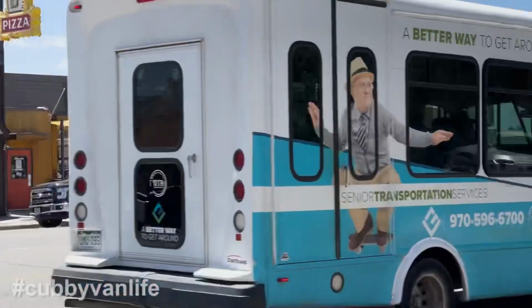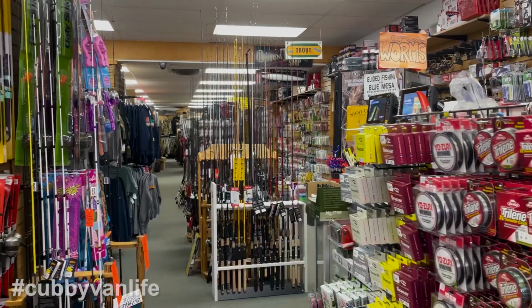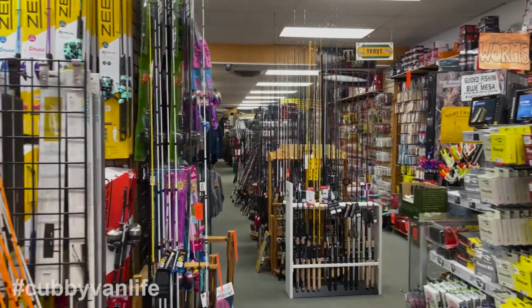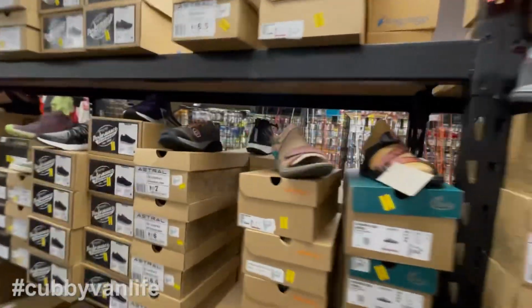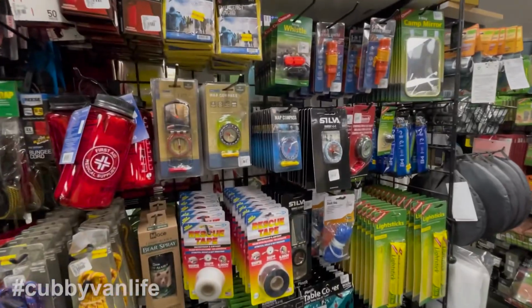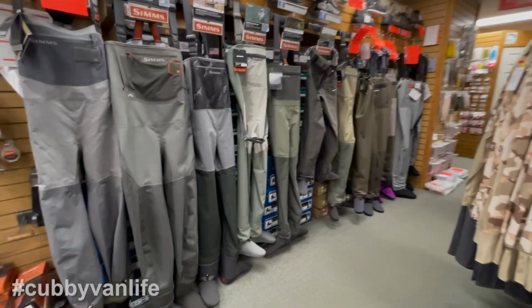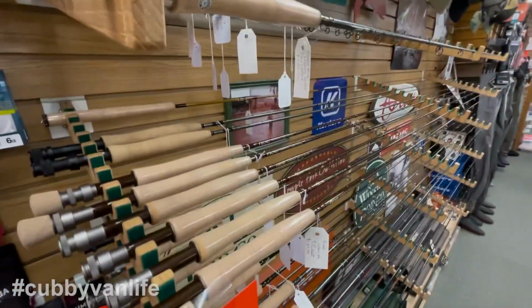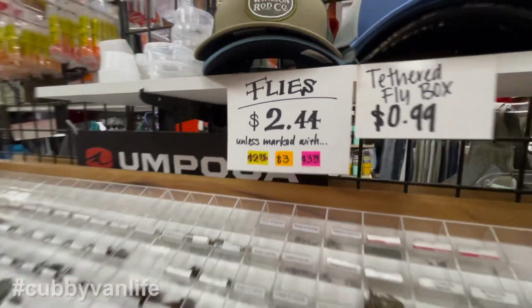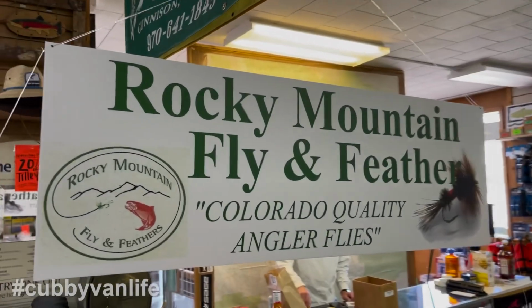But my favorite store in Gunnison was a place called Gene Taylor's Sporting Goods. Wow, what a great outdoor store. It's a great store. They have everything. They have outdoor clothing, they have shoes. They have camping and hiking supplies, fishing lures, hip boots. They have waders. They have fly rods. They have everything you need for every outdoor sport. And of course, an amazing selection of flies, including Rocky Mountain Fly and Feather.